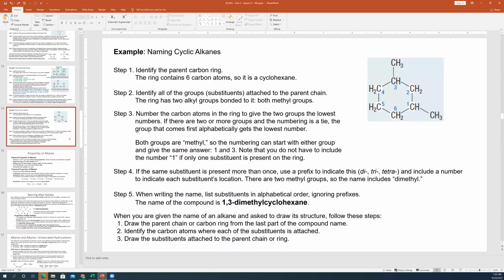One more example. In this example, we're talking about cyclic alkanes. If the parent carbon chain is in a carbon ring, okay? In this case, we have 1, 2, 3, 4, 5, 6 carbons. So it is called a cyclo, meaning a ring.